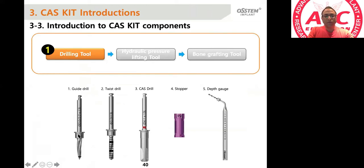Either way, you'll notice that they all have these stoppers, and those stoppers actually fit onto the drills. They're like sleeves. Every drill has that: the guide drill, the twist drill, and the CAS drill. Your first would be your initial puncture. Your second would be your twist drill, just to open it up a little bit more. And then your CAS drills, we're going to use incrementally to enlarge the osteotomy first. So you enlarge it first, and then you start advancing 1 millimeter at a time towards the floor of the sinus. You have a depth gauge, so at every single step, you can check to see whether you are through the floor in any orientation.